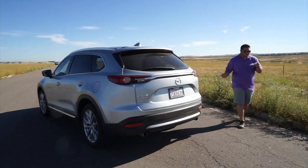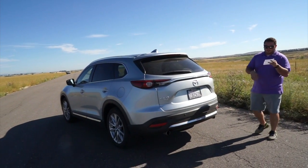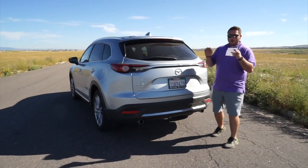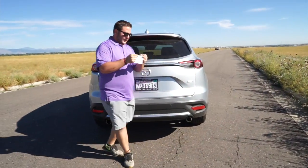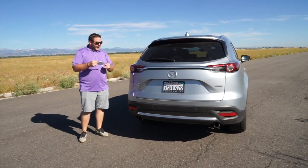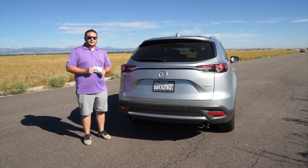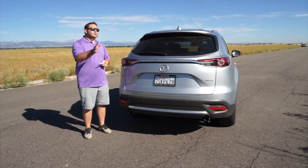The Grand Touring model has just a few highlights: 20-inch wheels, adaptive headlights, automatic wipers, a sunroof, adaptive cruise control, lane keep assist, heads-up display, rear sunshades, navigation, and a 12-speaker Bose sound system. I'm actually going to flop sides here. The Signature package adds LED exterior accent lighting, premium leather upholstery, and a beautiful rosewood interior trim. And some of you are going to say, well, Richard, that's your opinion. Why are you giving it now? I will show you on the inside.